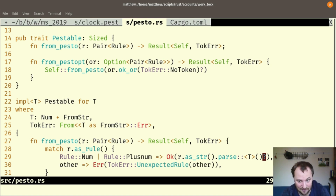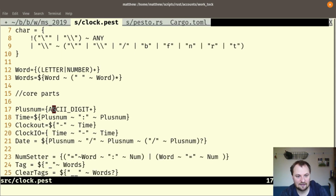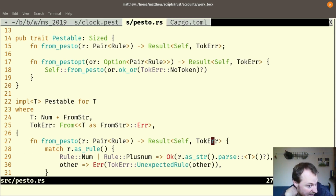But that's dependent on me getting the grammar right. So if there was a problem, we should be able to get that error back somehow. Perhaps the thing to do there is to expect and then say, hold on a second, how on earth did you get a plus num with an unpassable number, right? A plus num, according to the grammar, is at least one ASCII digit. And actually, you can fail to pass that if it's a really long series of ASCII digits, which I think is why I went for question mark in the end, because TOC error can handle from parseInt error.